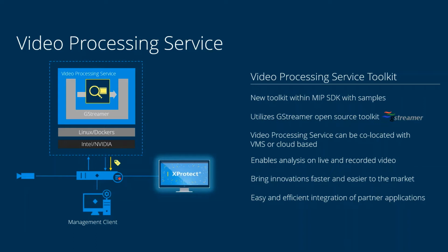Again, leveraging the value of open platform, there's a lot of investment that Milestone is doing, making sure that we have access to all those partners, our developer community, and all those developers out there that are producing and developing some great algorithms based on machine learning and AI. So what we have also done is we have launched video processing servers. It is based on the open source toolkit GStreamer.